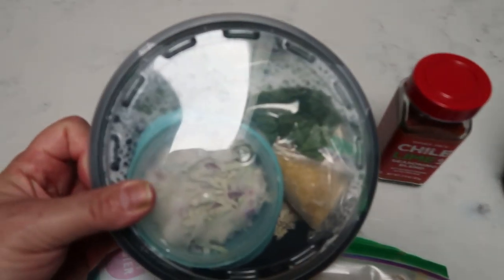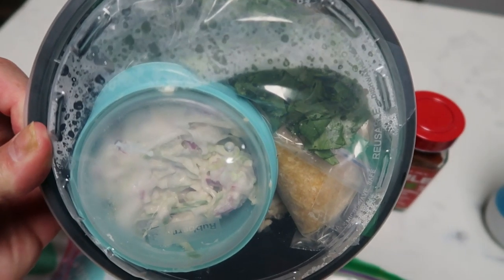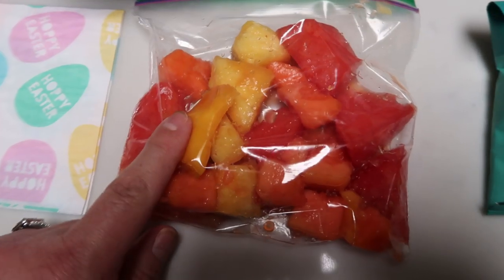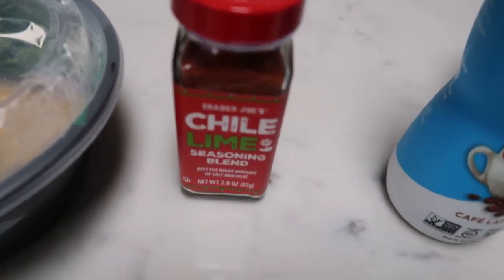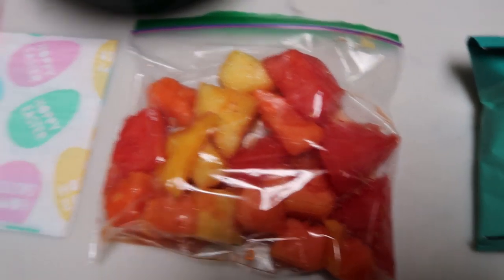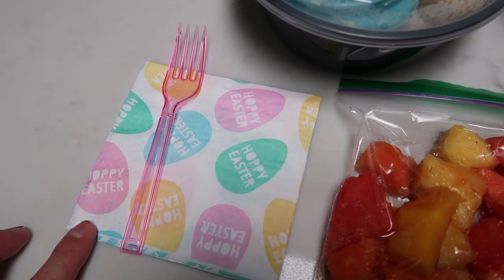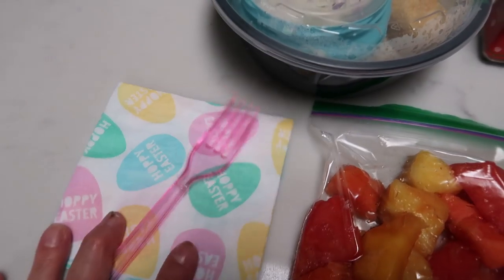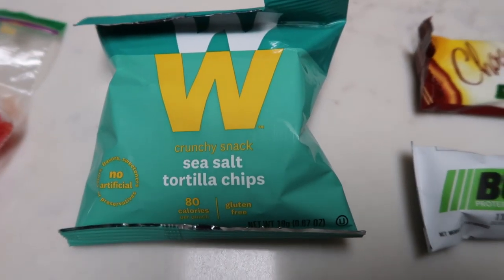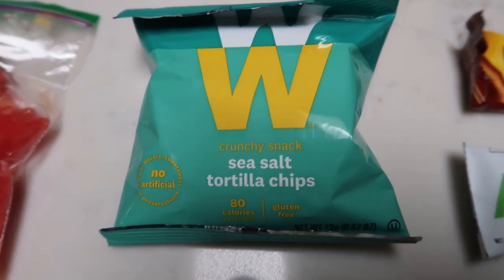You can see here that I have my lunch prep of my fish tacos. So I'll show those to you guys when I go to eat them. My Mexican fruit salad. So I am gonna bring some of my chili lime seasoning to just drizzle over my Mexican fruit salad at lunch. Don't judge me on my Easter napkin, but my Easter napkin and a plastic fork. And then I'm taking a package of the WW sea salt tortilla chips. Again, just to have on hand.